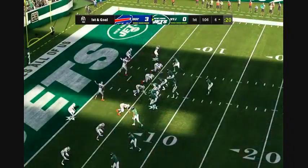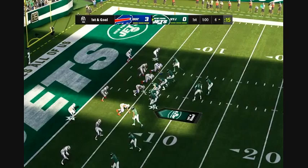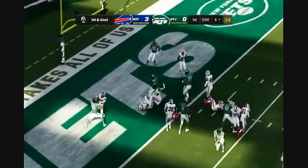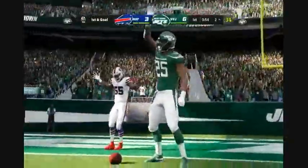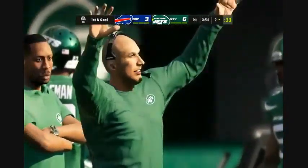Two big plays in succession. Not sure this D knows what hit him, but now they got to get ready. It's first and goal. They'll try and run. This is Johnson. And he's going to take it in for a Jets touchdown. Ty Johnson, a 6-yard touchdown run. And the Jets have taken the lead.